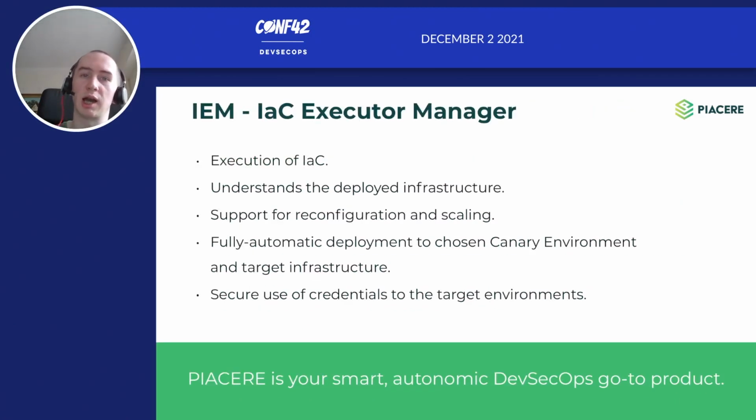And now on to the IAC Executor Manager. The IAC Executor Manager is all about the execution of IAC. So it has to understand the tooling that deploys the IAC, for example, the Ansible playbook command, the Terraform commands, and outputs of those commands and the state that they save, the logs that they produce. This is all in the IAC Executor Manager, which understands those. Again, I'll be repeating myself, thinking in this first release about Ansible and Terraform, but yet again, being extensible about that.